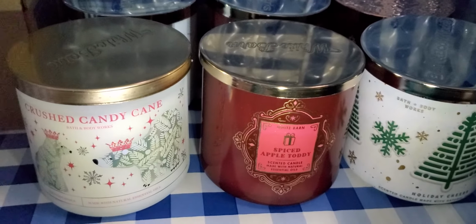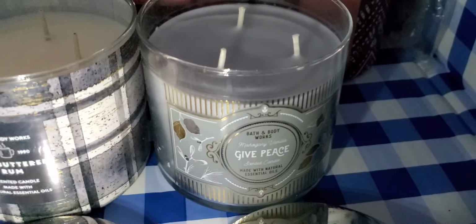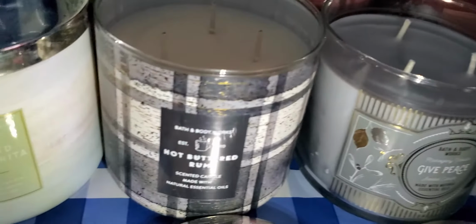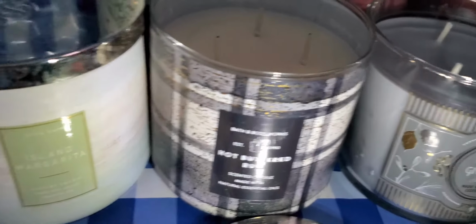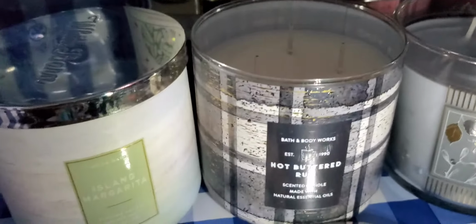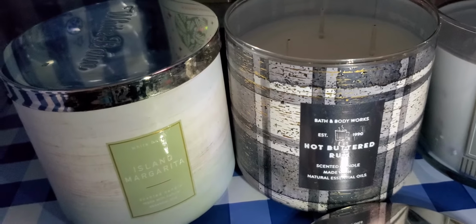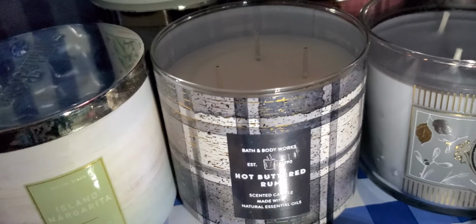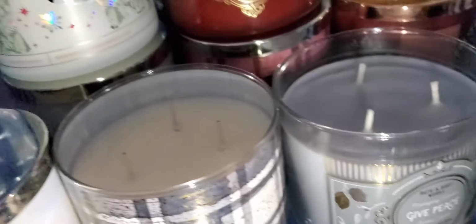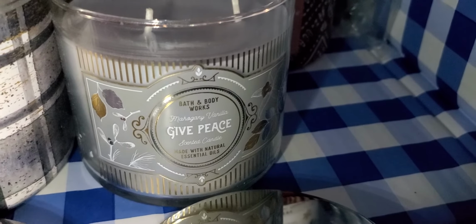But let's keep going. I got 3 more to go. Okay, these are my last 3. Give Peace. Sorry, hot buttered rum. Island Margarita. Who's ordered the Island Margarita? Who loves that scent? But I'm trying to decide which one I want to do first. How about the Give Peace? Sorry, I keep going up. I have a light.